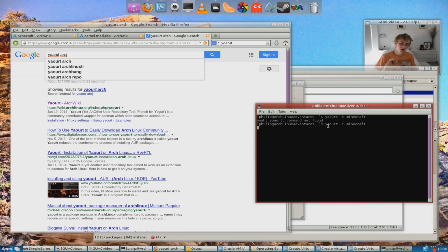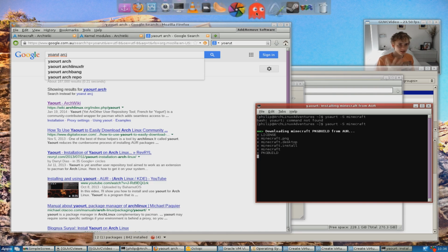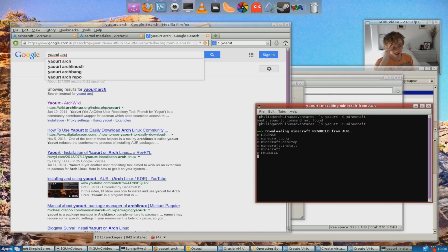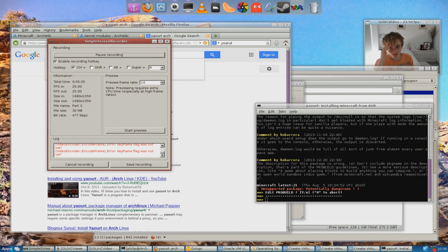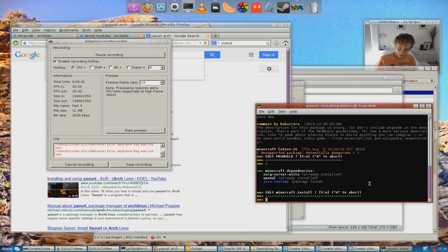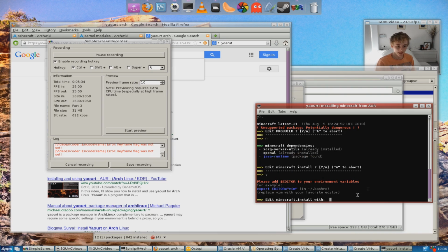I would use Octopi, but I don't know if I can get Yaourt stuff off Octopi, so that's the only issue with that. Okay, there we go. So Minecraft is on the AUR. Crazy. Another thing that's crazy, look at that. Add or remove stuff. That one's red, and this one's yellow. I have no idea why they've changed colours there. Anyway. Do I want to edit? No. Do I want to install? Yes. Okay. There we go.